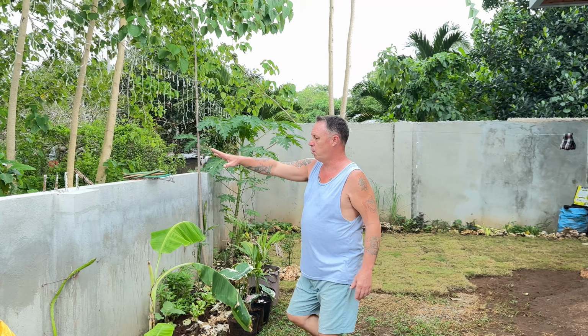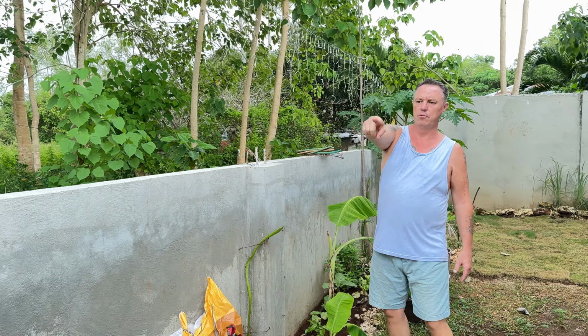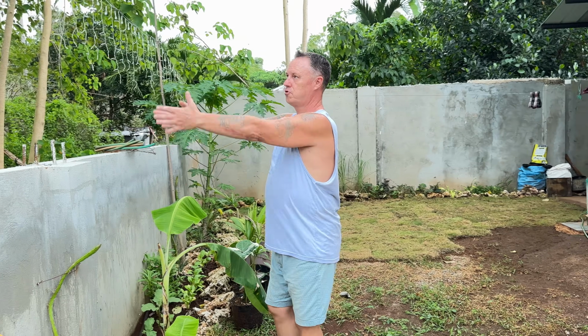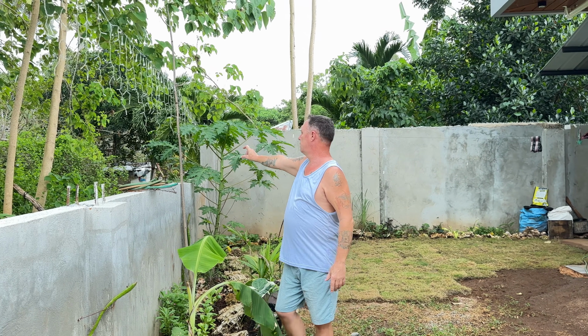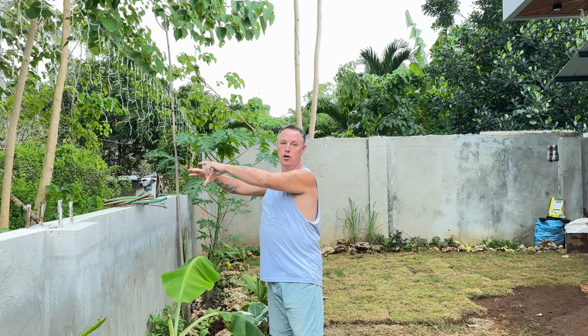This wall is going to be chipped off at the top, and we're going to have posts put in as high as either end, so the posts are going to be made taller. Then I'm just going to put steel mesh up here, so I can make it a green wall and grow herbs.